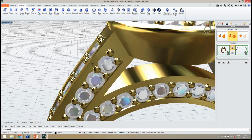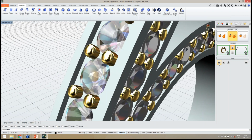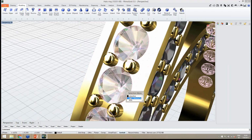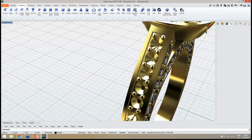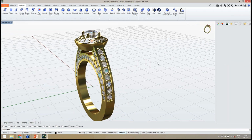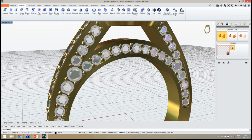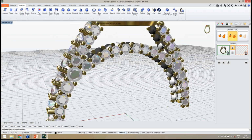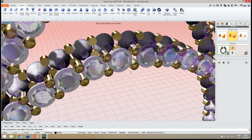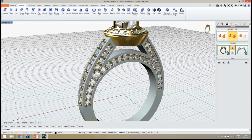So I select the cutters, and I click on preview to calculate the Boolean. As you can see, the Boolean was successfully created. Let me just hide the gems in order to check the results. As you can see, now we have the stone seat defined. And now I will repeat this process for the other gems. Once again, Boolean. I define Boolean difference. Object, it's the ring shank, and the objects to remove, in this case, the cutters. So after this, we just click on preview to calculate the results.